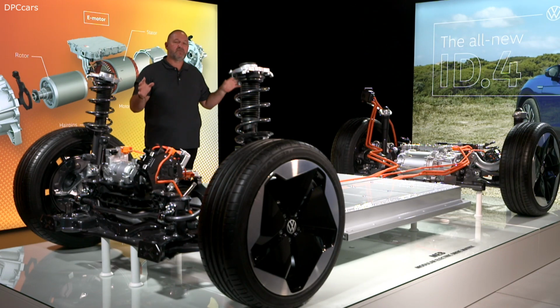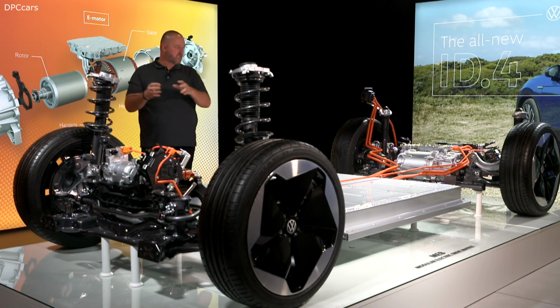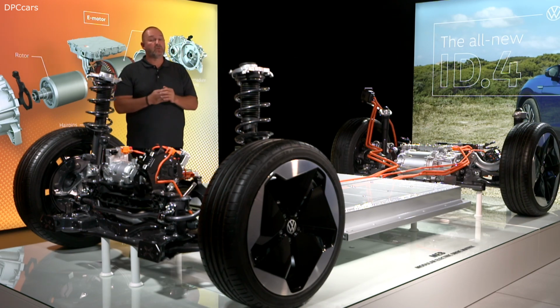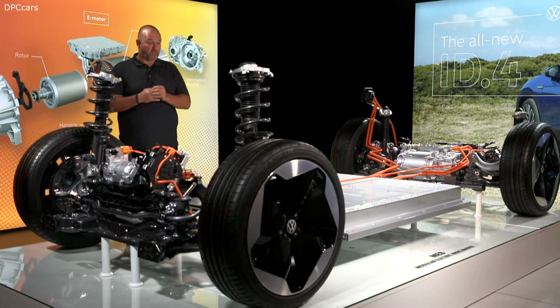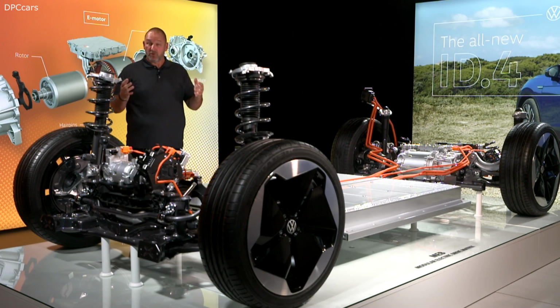This setup here is a very nice example to present how an electric Volkswagen setup works. And you can see the front axle, the rear axle, and in the middle you do find this big battery. And important to know with the ID.4, there will be two different batteries available, a 52 kilowatt-hour battery and a 77 kilowatt-hour battery. And the bigger one delivers the car a maximum range of 520 kilometers fully loaded.